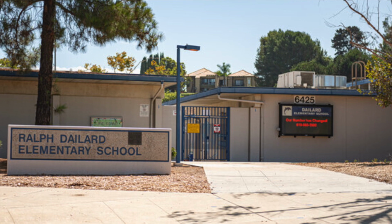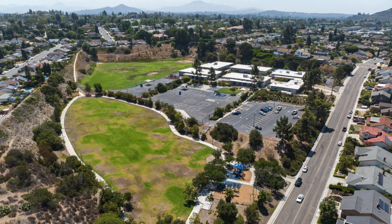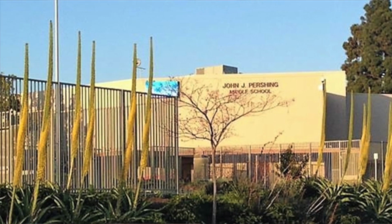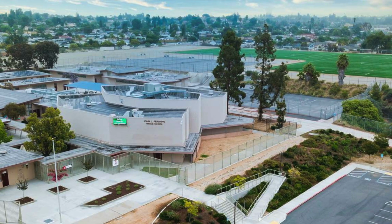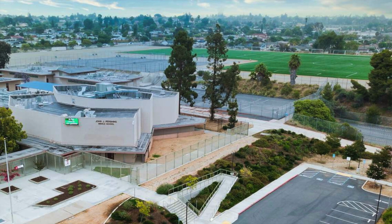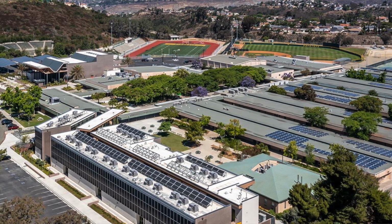This house is in the Gaylord Elementary School boundaries, which educates K through 5th grades and is less than half a mile away. Gaylord Elementary feeds into Pershing Middle School for 6th through 8th grades, which is about 1.5 miles from the house, and Patrick Henry High School, which serves 9th through 12th grades and is about a half mile away.